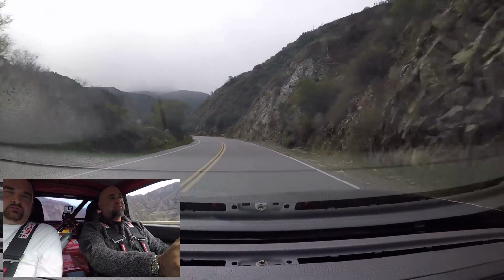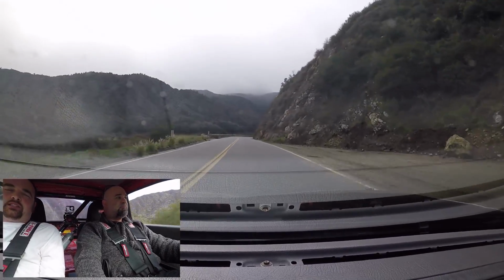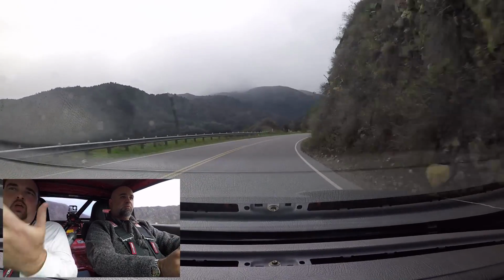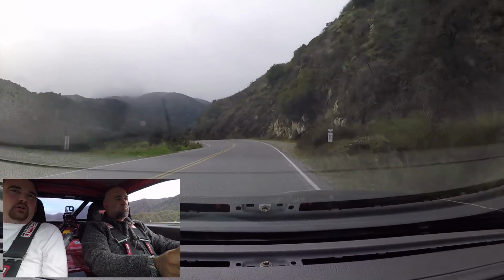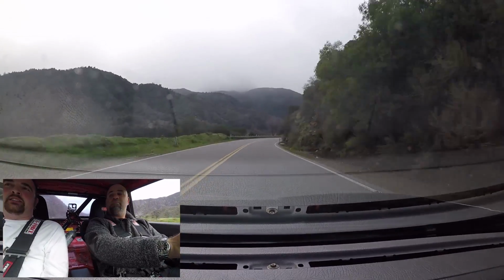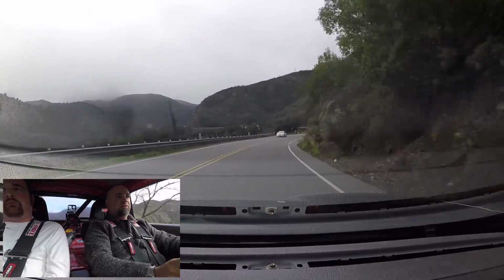So as far as the LS itself, is it pretty much stock? The LS is fairly stock. It's got a cam in it and a lot of durability upgrades: valve springs, better timing set, better lifters, that type of stuff. But stock Camaro heads, stock intake, really just the cam to hop it up. That's it, huh? Yeah, that's it.